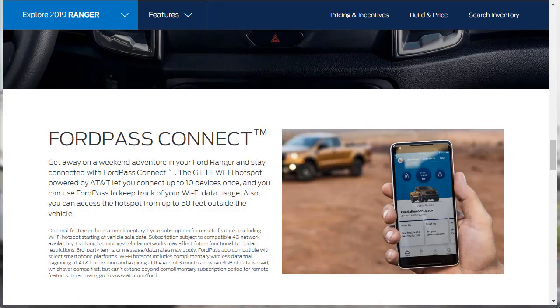Okay, FordPass Connect. Get away on a weekend adventure in your Ford Ranger and stay connected with FordPass Connect, the 4G LTE Wi-Fi hotspot powered by AT&T. You can connect up to 10 devices with this and all of that. The whole thing is, and I always say this, or not always, but a lot of times, a lot of phones have a wireless hotspot already available. Why don't you just turn that on? I don't understand why you might want to have one more bill, I guess is what I'm saying.